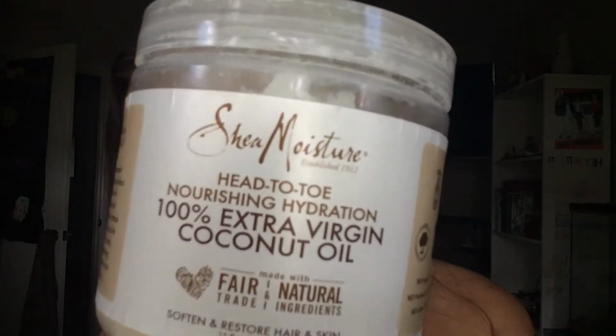Another thing I use is 100% extra virgin coconut oil, and I did use this in my hair for a day, and obviously that made it really greasy, so I stopped using it on my hair, but I mostly just use it for my skin now. Like, I put it on my legs and whatever, that's about it.